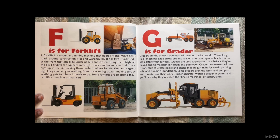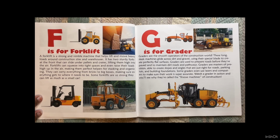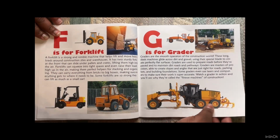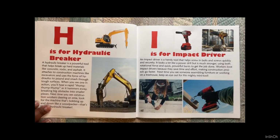G is for grader. Graders are the smooth operators of the construction world. These long, sleek machines glide across dirt and gravel using their special blade to create perfectly flat surfaces. Graders are used to prepare roads before they're paved and to maintain dirt roads and pathways. Graders are masters of precision, able to create slopes and angles that are just right for roads, parking lots, and building foundations. Some graders even use lasers and computers to make sure their work is super accurate. Watch a grader in action and you'll see why they're called the finesse machines of construction.